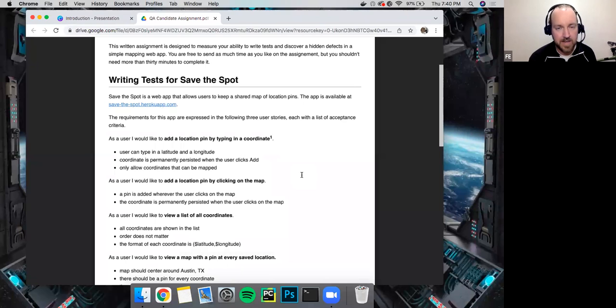Based off of acceptance criteria, they may give you user stories from a client. They want to see how you think, what you can test, and what you can come up with for your tests. And they want to see if you can find bugs for them. They want to see what type of quality you can provide to their team by increasing the quality of their product.